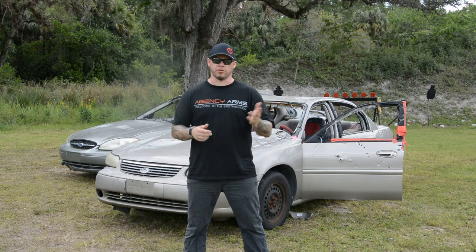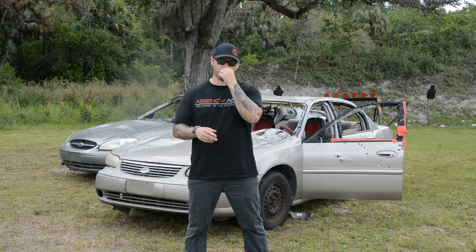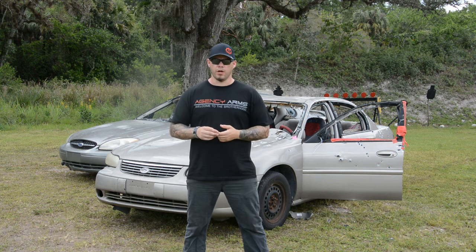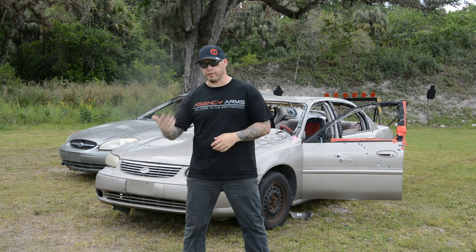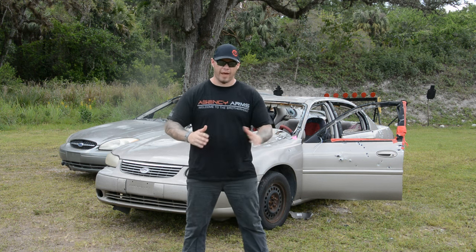So what you just looked at was identifying hard and soft cover on the vehicle body. That was that particular vehicle type. That was a Ford Taurus, early 2000 model. Would an older vehicle be better? Would a newer vehicle be better? These are questions that you have to reach out and find for yourself. You can't just assume this or that.